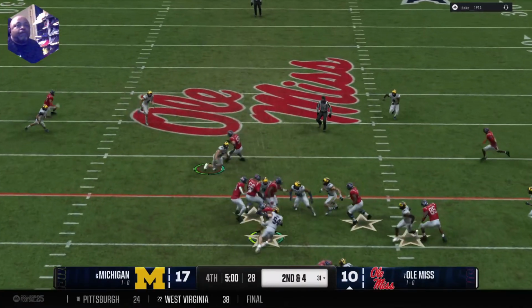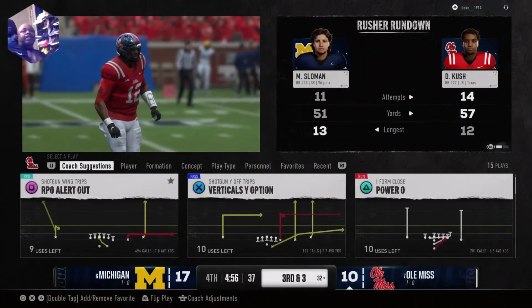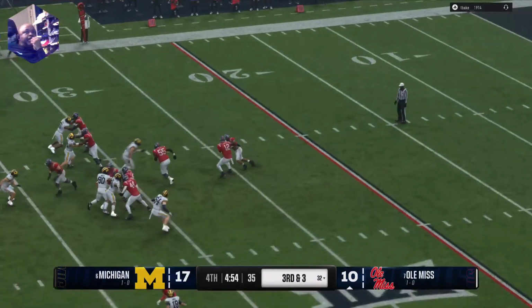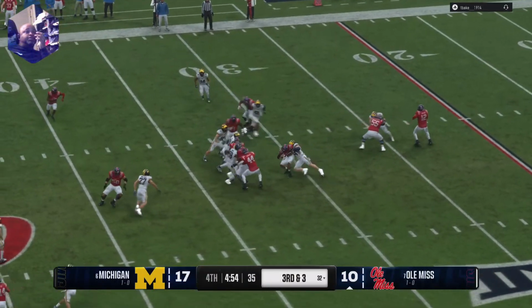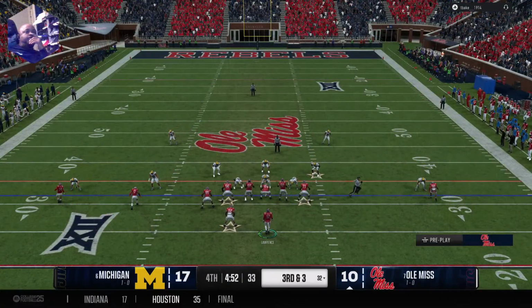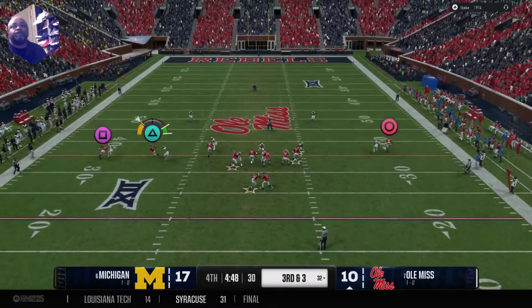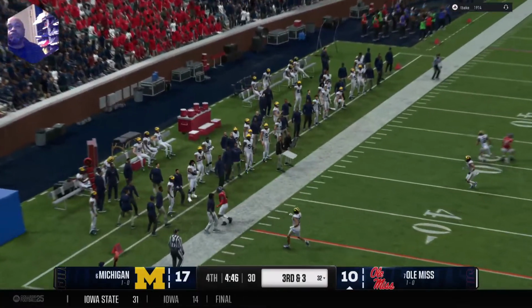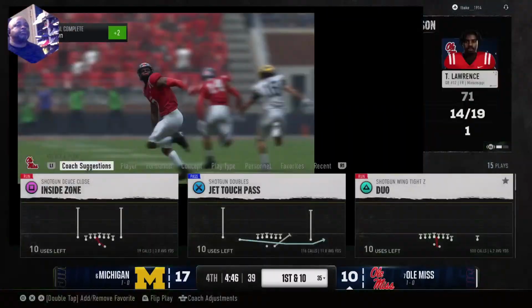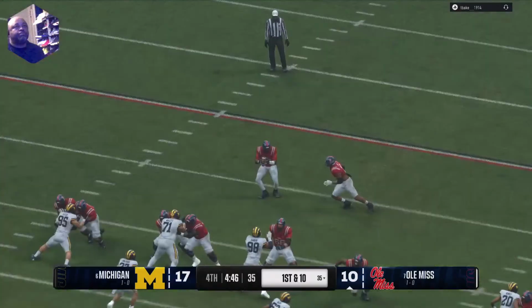From the shotgun now, here's an inside give. The Soft were able to bring him down quickly. Offense looking to keep the drive alive. It's third down. Quick throw, catch made on the out route. And the runner scoots out of bounds after gaining some decent yardage.